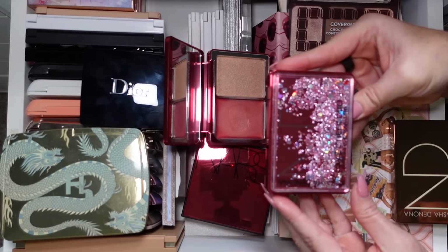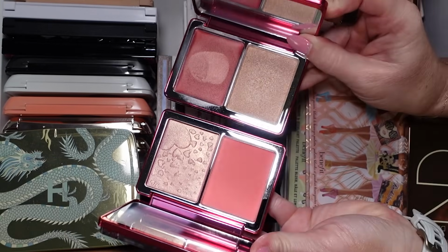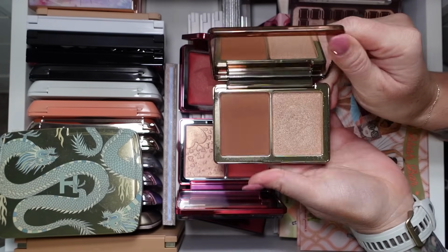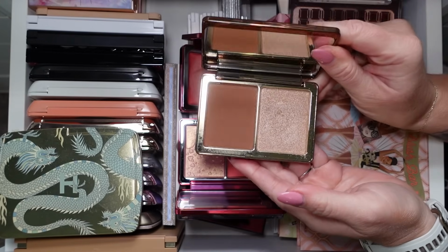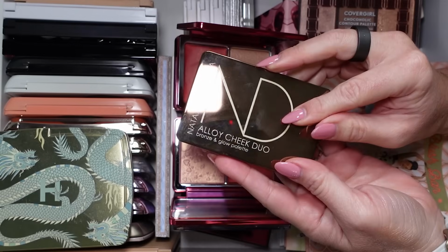Okay, so this one is the Love Cheek Duo. Okay, so they're different shades of blush and highlighter. And then I've also got the Alloy Cheek Duo. This is Bronze and Glow. So I don't have another bronzer. She did just release the liquid or cream bronzer that I need to pick up. All right, keeping this one for sure.